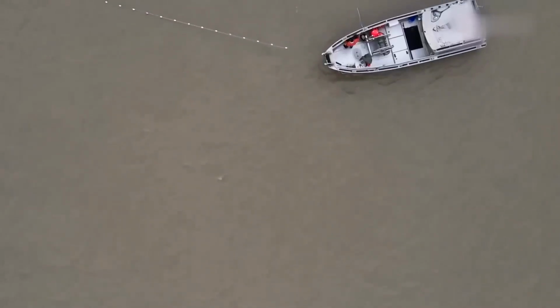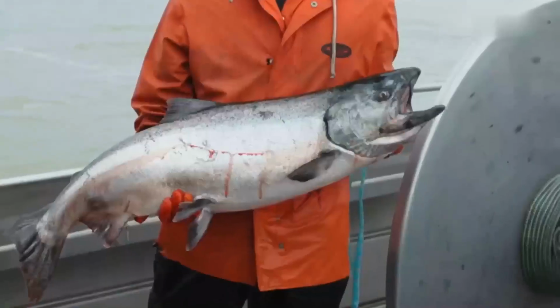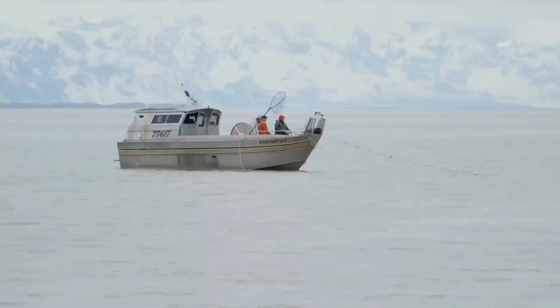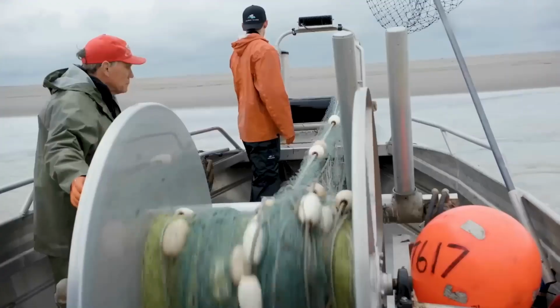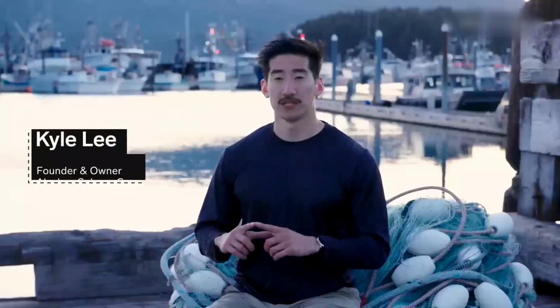Kyle Lee is fishing Copper River King salmon, the biggest and most expensive wild salmon in the Pacific. Retail price $1,500, $2,000 right here. Fishing here legally means following a lot of rules, like buying a $25,000 permit and using a net designed specifically to catch salmon. A lot larger mesh size, around 6 inches, so the smaller fish swim right through it.